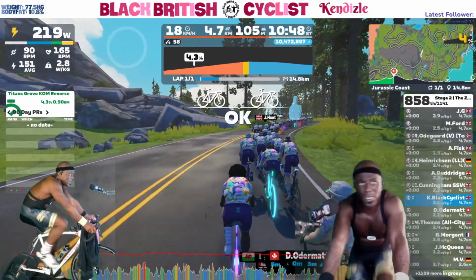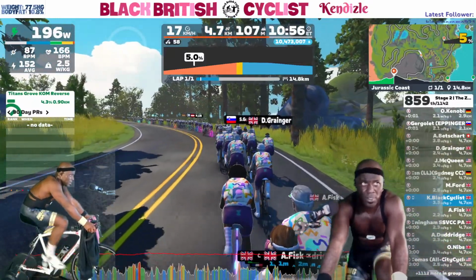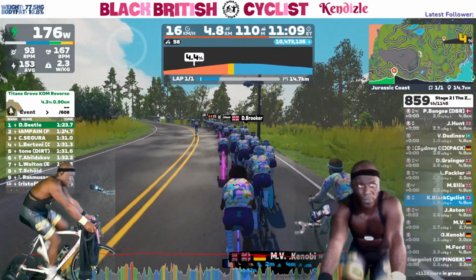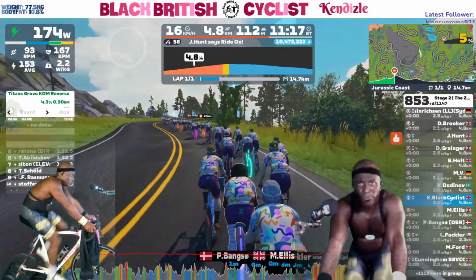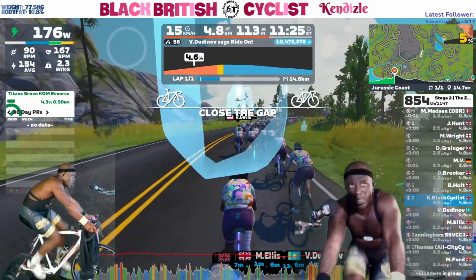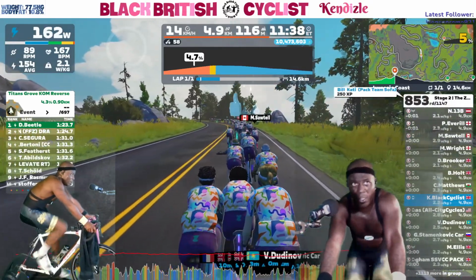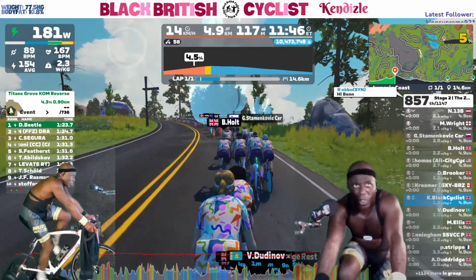Whew. About halfway up this hill. Heart rate 167. I want to stay below 170. Nearly there. Full of energy. Fourteen and a half kilometers to go. And we've done half of the climbing so far.